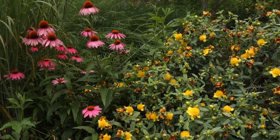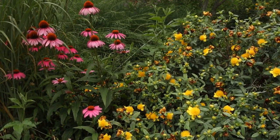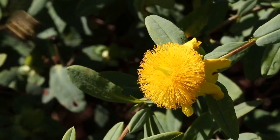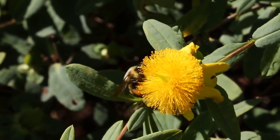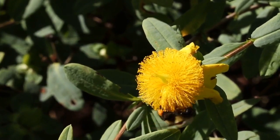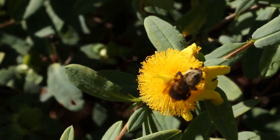Another great shrub to have in your pollinator garden is the St. John's wort, Hypericum frondosum. St. John's wort is a medicinal plant, and it is really loved by the bumblebees and the honeybees, and they get kind of frantic when they're foraging on the flowers, but I love to watch them.